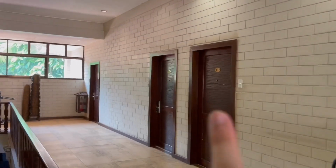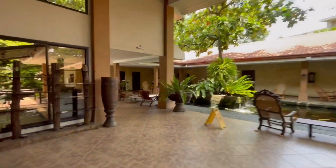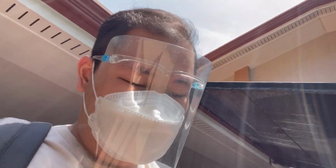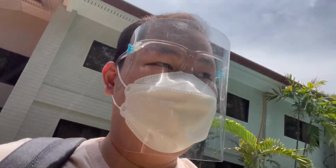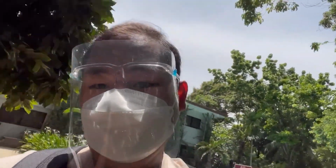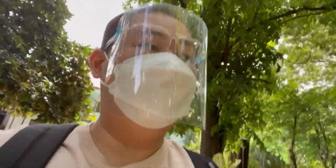Where we stayed: room 137 and room 138. I had a great time here at Cebu White Sands Resort and Spa. Can't wait to be back. But for now, let's go back home to Manila. Okay, so we're just going to check out and arrange everything, go back to the car, drive to the airport, and I'll update you guys on the whole process.